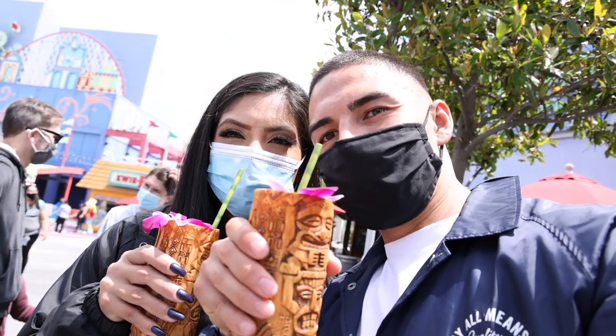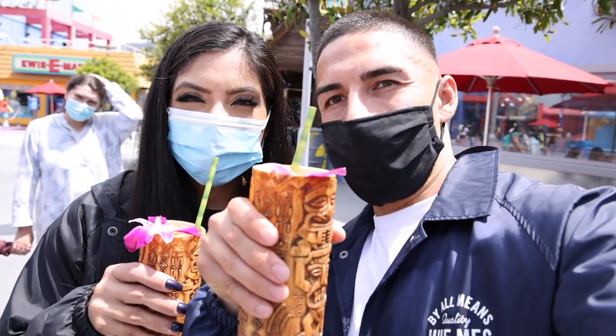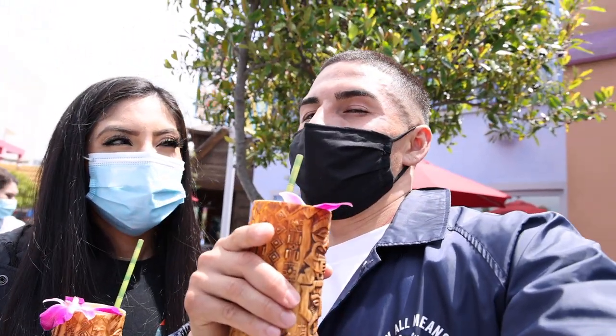We got ourselves another drink, a couple of tiki drinks by the Jurassic World ride right in front of it. And now we're in line for some. Actually, you guys gotta stay tuned to see what we're gonna get to eat.